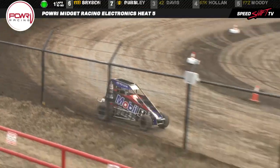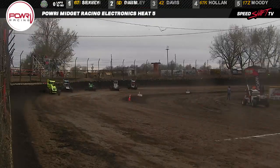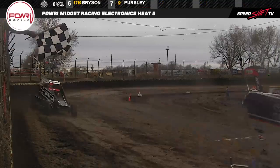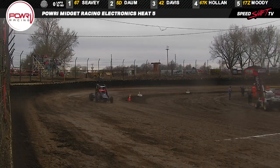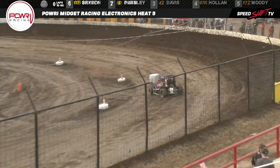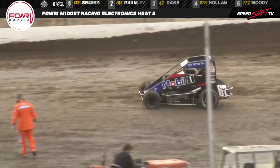Checkered flag coming out. Seavey's going to pick up the win. 2nd going to go to the Dominator. 3rd to Hank Davis, and Holly Holland, the 67 K car, coming from back in the number 6 spot to finish out 4th on the field. It's a sweet little slider she threw there.